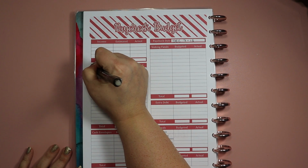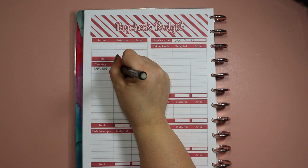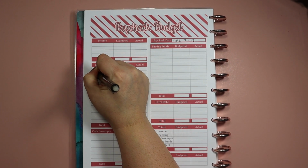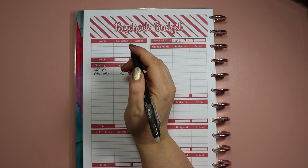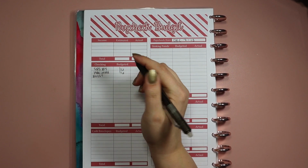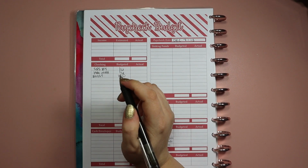So the first one is SipSpy. This is a subscription service for tea that I have, and that amount is $16 that I'm going to budget for that. Next up, I have HBO Max, which is a streaming service, and we actually budget $16 for that as well. Then I have my Boost Mobile bill. This is our phone bill for my family of 4. We're on a family plan, and it's been $120 a month, so that's what I'm going to budget.